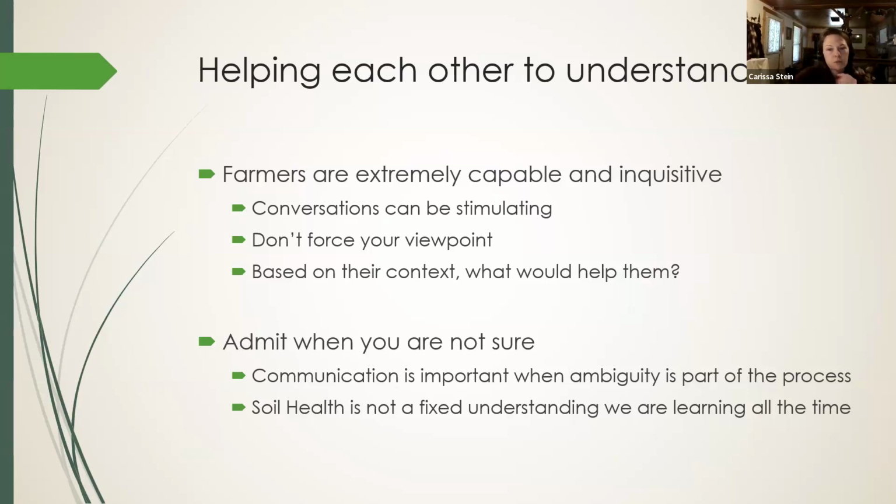Communication is really important when ambiguity is part of the process. What I mean by that is you might be talking to them about a program, and let's say that program hasn't given all their information or they don't know who's going to rank out. Make sure the farmer knows that that is not known, that it's still up in the air.